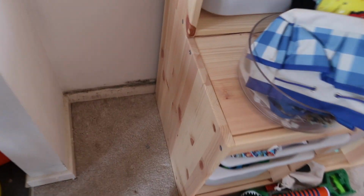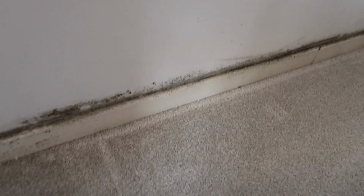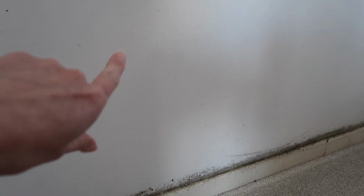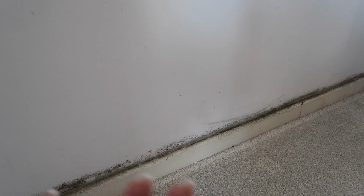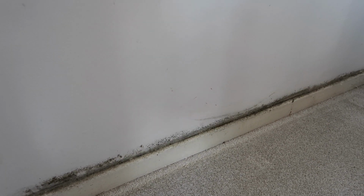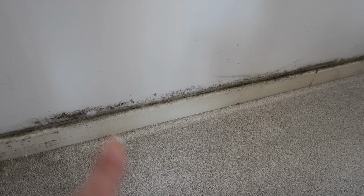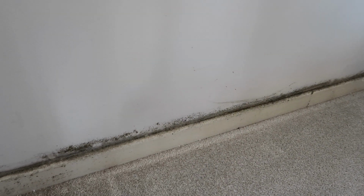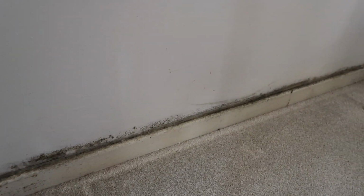I might put something down on the carpet and get rid of that. Oh my gosh, look how bad it is. Guys, I'm actually so embarrassed. The thing is, I haven't even checked behind here because this isn't an external wall, and this house on the whole, apart from our bathroom, doesn't really suffer with mold, especially these internal walls. So yeah, I'm so shocked, oh my god, it's absolutely vile. Don't go near it, JK, do not breathe it in.